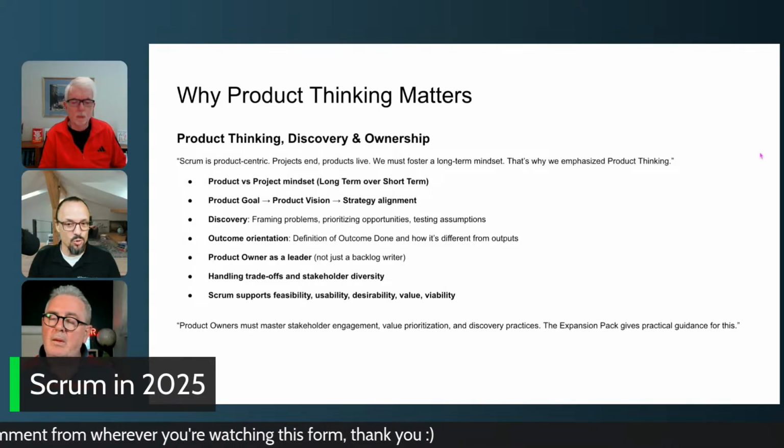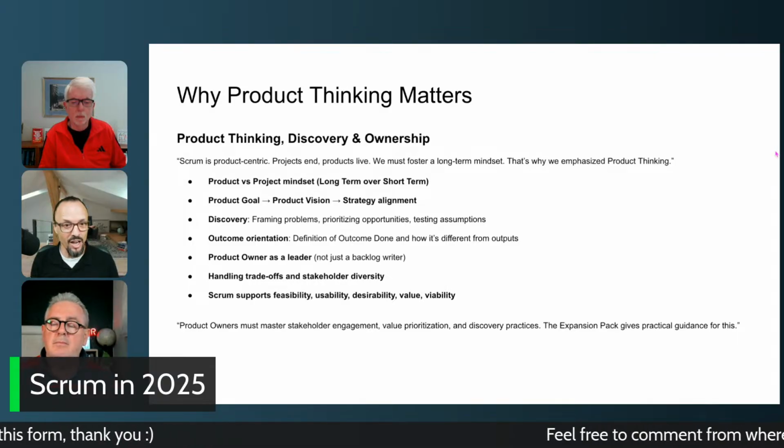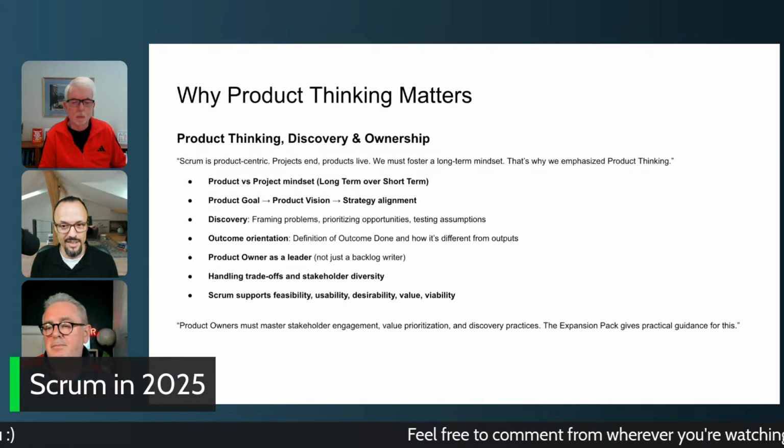Scrum is really there to support feasibility, usability, discovering of desirability, value, and viability in the long run.